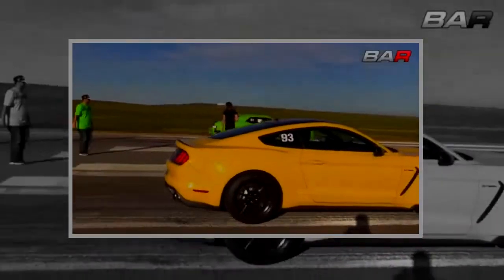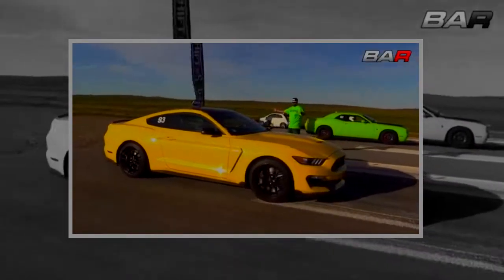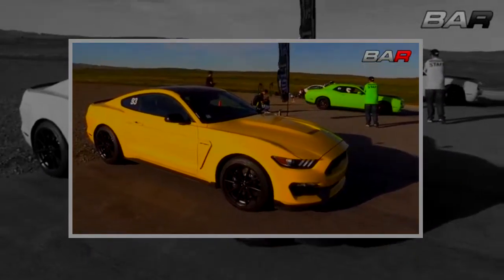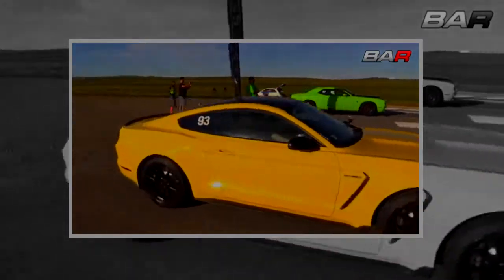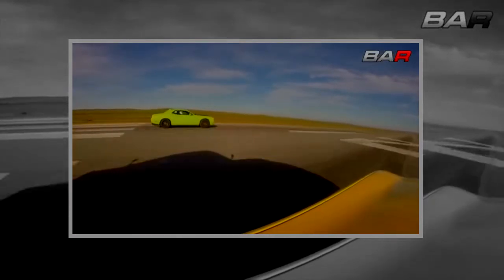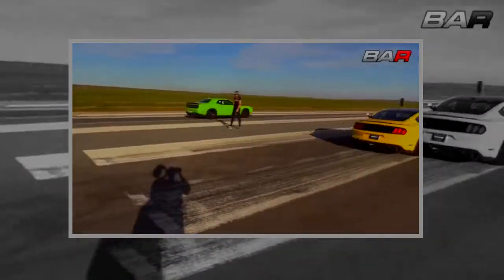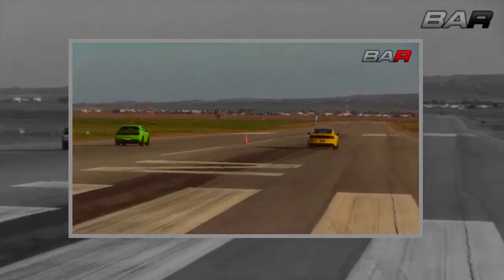Now before you guys go lighting up the comment section, let me show you this video of a GT350 versus a Hellcat. Both of these cars are bone stock. And keep in mind that the GT350 is making 526 horsepower, while the Hellcat is making 707 horsepower. Now it looks like both of these cars got a good start. Obviously the Hellcat is going to beat the GT350, but look how well the GT350 keeps up with the Hellcat. This is a naturally aspirated car that makes nearly 200 horsepower less than the Hellcat, and yet it keeps up with the Hellcat pretty good.